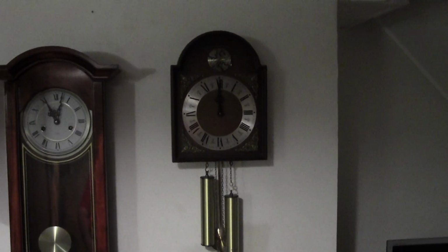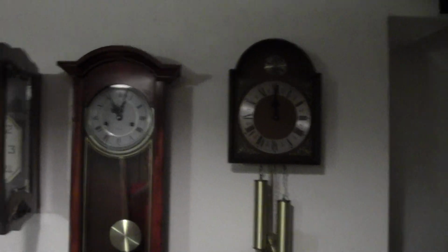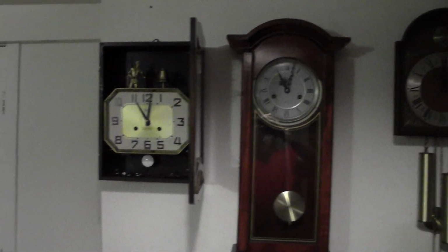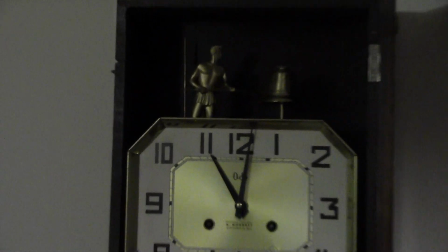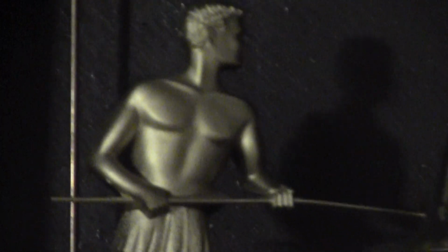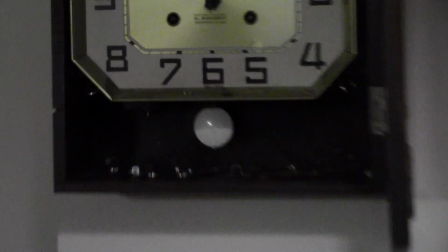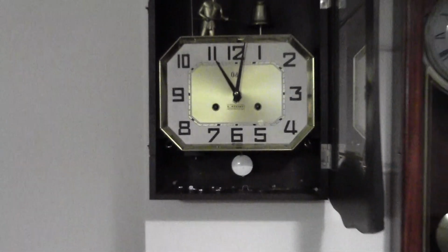That's the blacksmith's wall clock with 2 weights. It's not working at the moment, and that one's just struck 11. That one there, and that's a different sort, so you can have that on there as well. Yep, and that's the pendulum. Only swings a little bit.